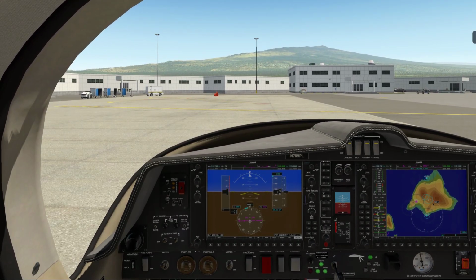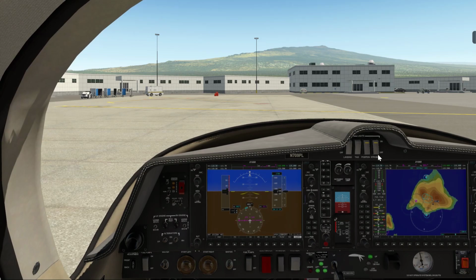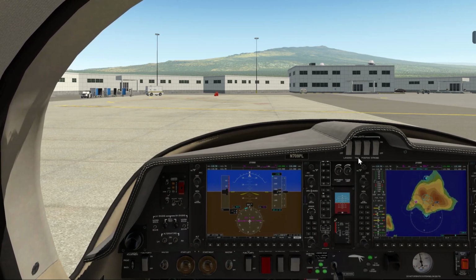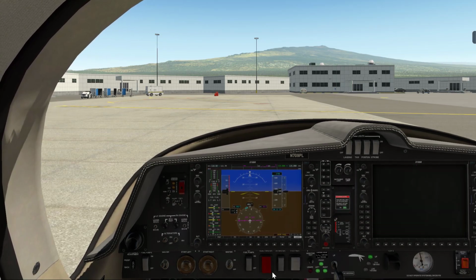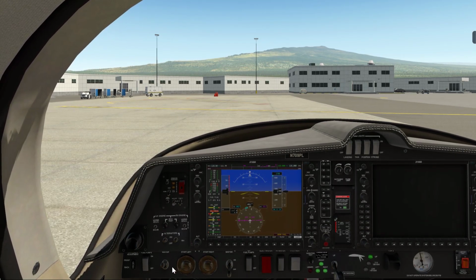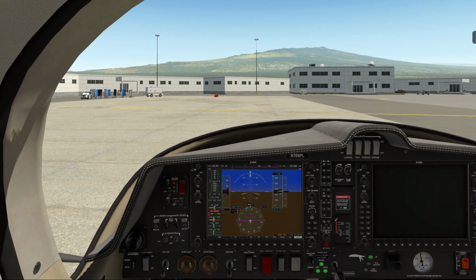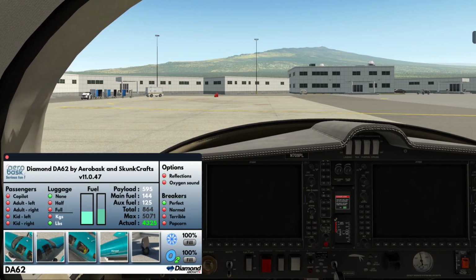All right, put our brake on, landing light off. Could have got that off before. Position lights off, strobe lights off, and we kill our avionics power here, and kill our engine power. There we go. Let's get opened up.